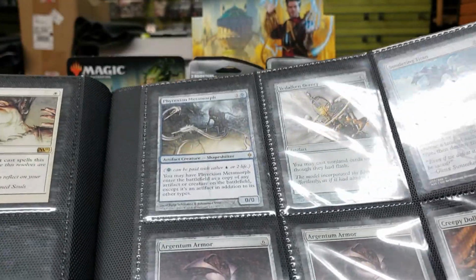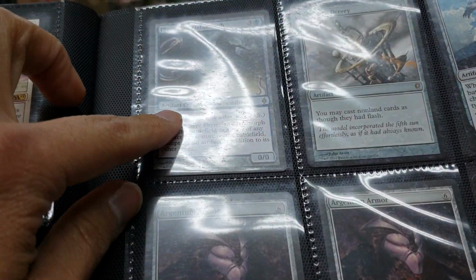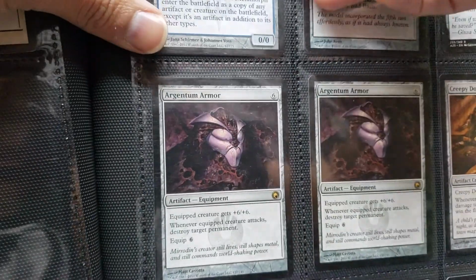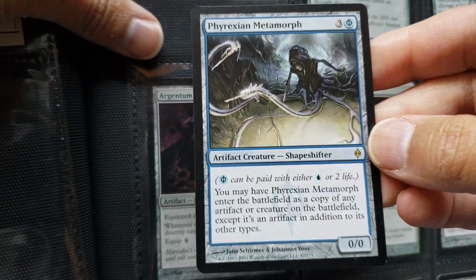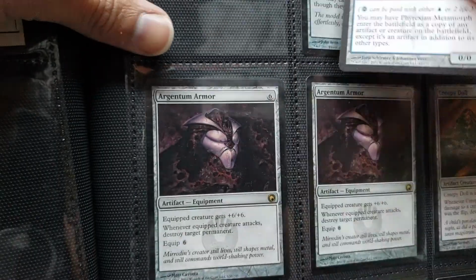And I need the other angel to go with that to complete there. Here's a $4 or $5 card because it's from New Phyrexia. I'll show you that real quick. This is actually a really good card. You see a lot of EDH play if you're playing this color.